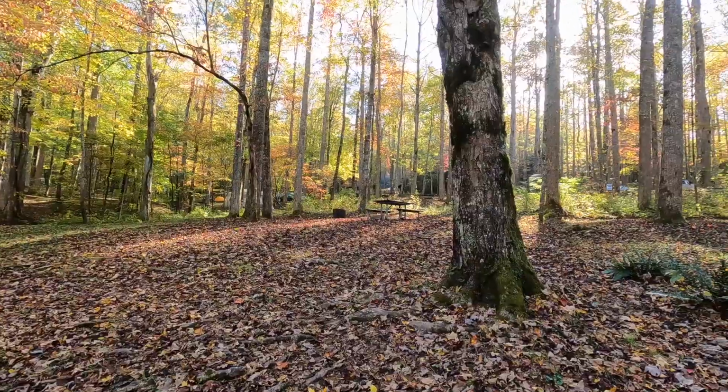We're at Cosby Campground, which is, I think, back in the Smokies behind Gatlinburg towards North Carolina. I think we're actually really close to the North Carolina line. We're gonna be here for 2 days, plan on doing hiking and a lot of relaxing.